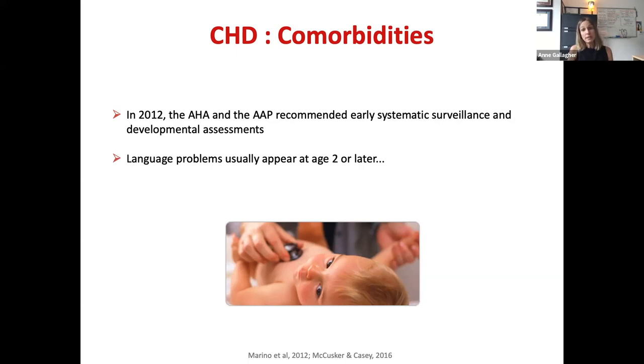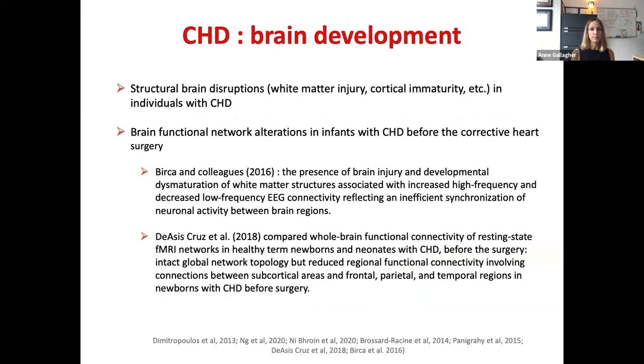Language difficulties typically appear later, around 2 or 3 years of age, and cognitive deficits even later. So it would be greatly beneficial to have much earlier markers of developmental outcomes to provide early personalized intervention to children who are at higher risk for neurodevelopmental disabilities, as my colleagues showed in the previous talks. In our group, we believe that brain network development could constitute an effective marker to predict child neurodevelopment.